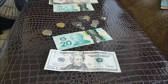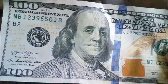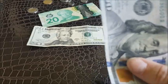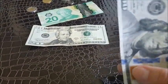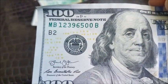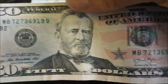Oh wait, my son just informed me he has $100. And there is a security strip on there. Doesn't feel like ours. Plastic kind of thing. It's the first time I've seen that. Cool. Probably never see one again. Huh. He also has a 50.